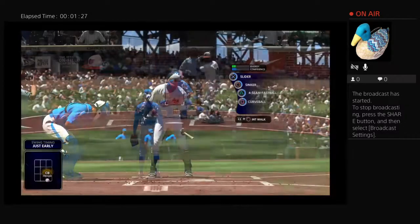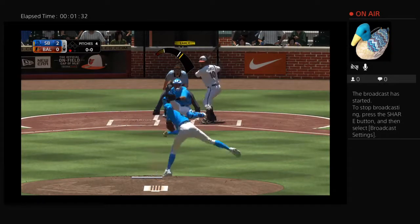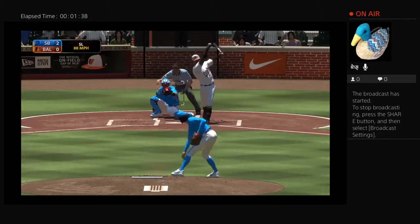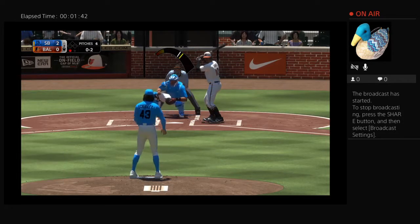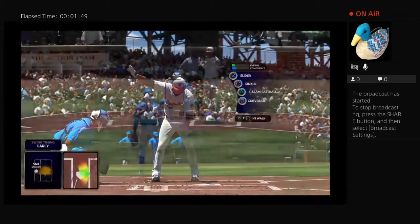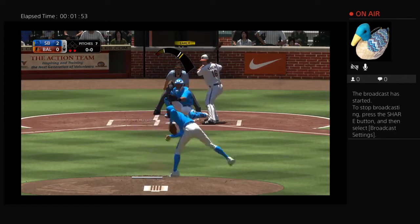He got him. Striding in, Adam Jones. Now a slider, and he gets ahead of him here, 0-1. And Jones fails to come up with that one as he falls behind here, 0-2 now. Now the pitch. And he strikes him out as well. So make it back-to-back punch-outs here to the first two men he faces out of the bullpen.